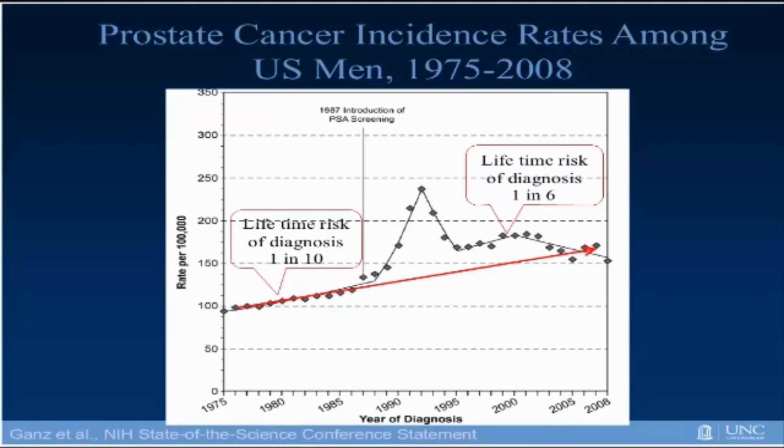So I think it's a little bit unclear that PSA screening per se is the only thing to blame for the higher rates of prostate cancer we're seeing now. I think it's a complicated picture, likely reflecting an aging population and reduced mortality from other causes. But in any event, there are concerns about overdiagnosis and subsequently overtreatment of prostate cancer.